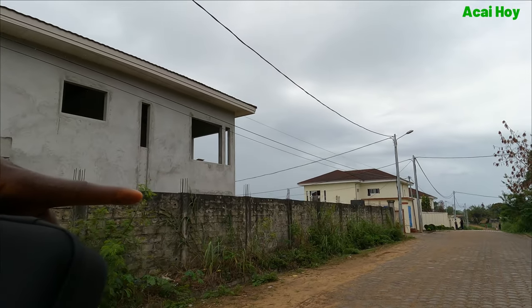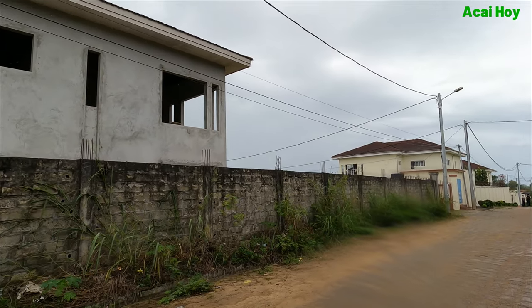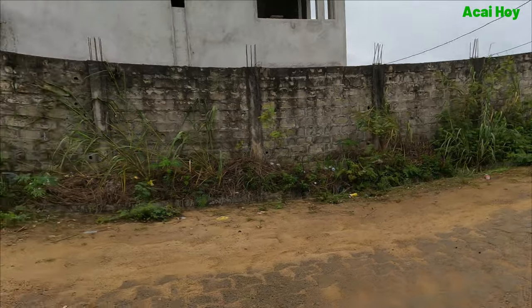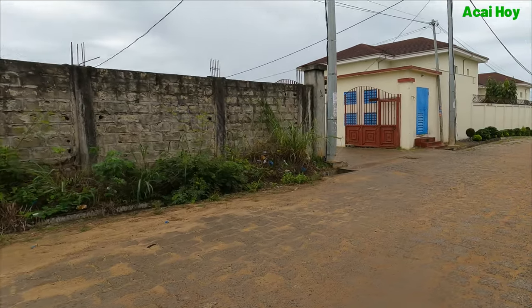So this is actually the first section, or the first part of the exit, and I think it's finished, but I don't know if they will let me film in there. So let me cut the video and see if I can go in there and do a video, or better still, I can just spy with the camera and see if they're gonna let me in. Let's see.